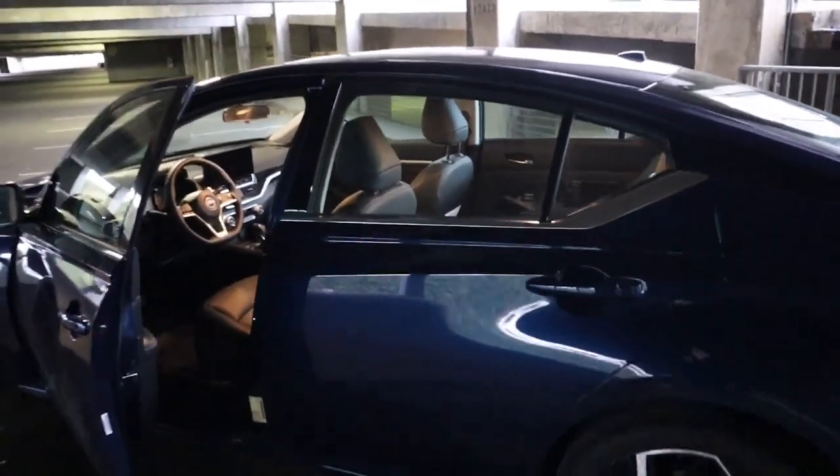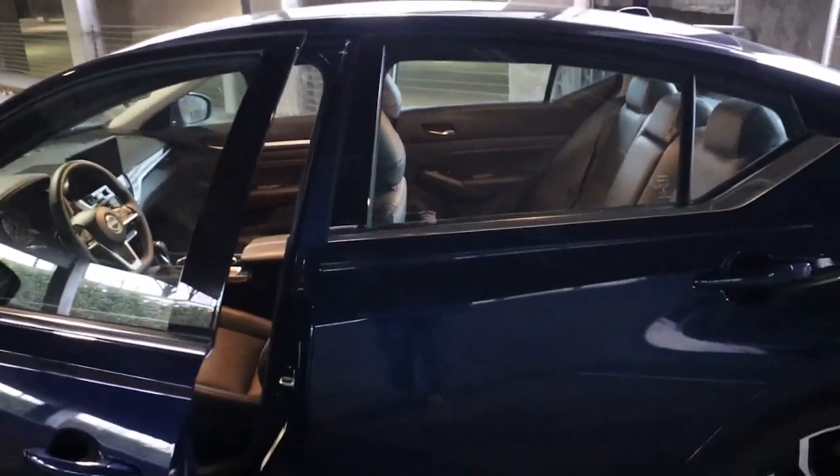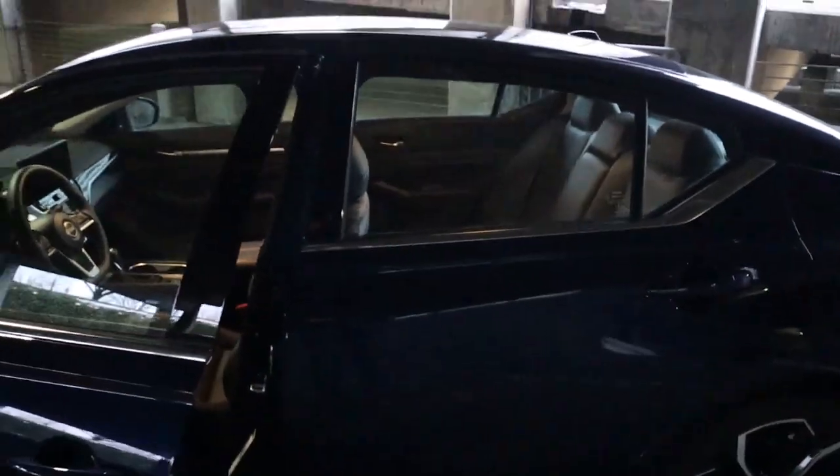And I don't really understand why they didn't include some sort of window tinting. I mean, yes, you can always do it aftermarket, but this is like one of those silly things where they should have just done it from the factory. And maybe they did, because maybe this is slightly tinted, but this is not nearly as close as you need it to be, because inside it feels like you're in a fishbowl.